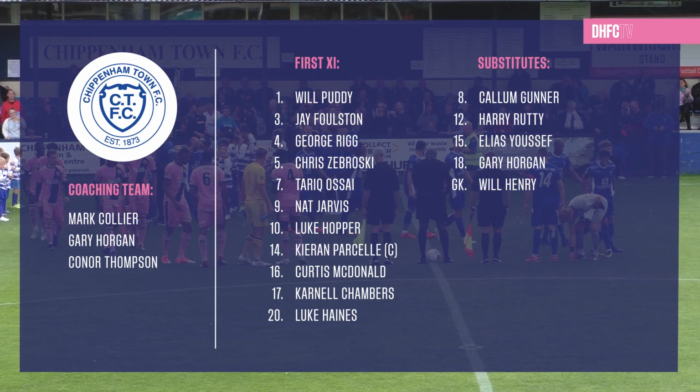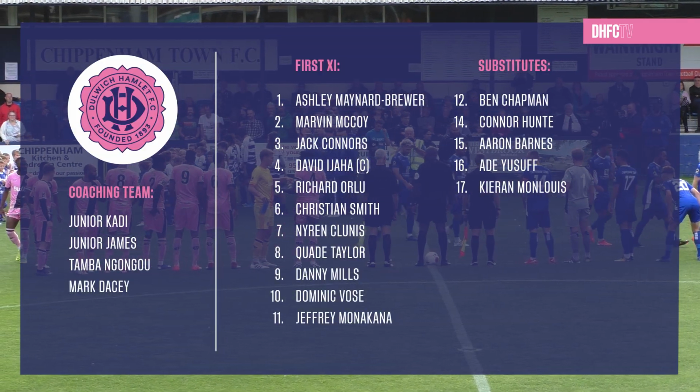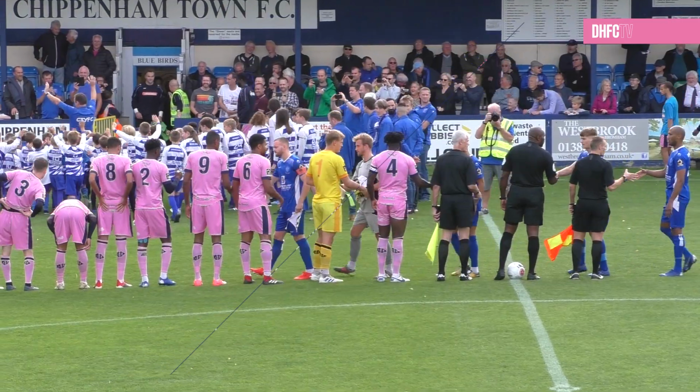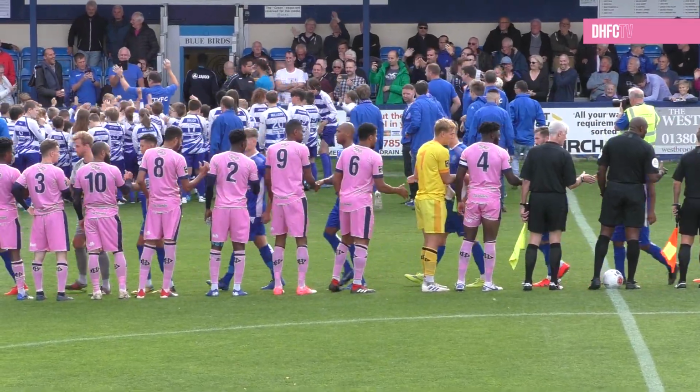Looking to extend their 4-game unbeaten run, Mark Collier makes 3 changes. After a tricky run, the Hamlet recorded a thumping 6-1 win over Bognor Regis Town in the Cup last Saturday, but are without a league win in their last 5 outings. Against a side that did the double over last season, Smith and Vose earned recalls to their starting lineup.